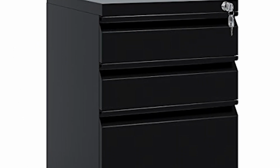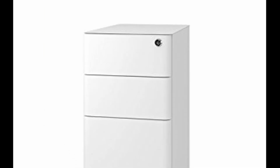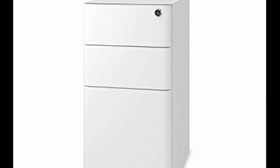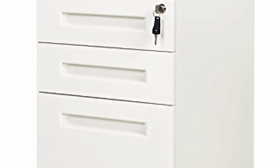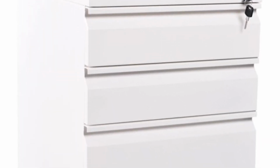Number 1. DeVase 3-drawer mobile file cabinet with lock. While many file cabinets are designed to solely house paperwork, the DeVase 3-drawer mobile file cabinet has additional storage where you can stash office supplies, stationery, and more. This 3-drawer unit is on the pricey side, but its solid metal construction and ample storage space make it a good investment for serious home offices.